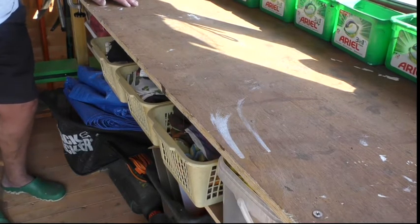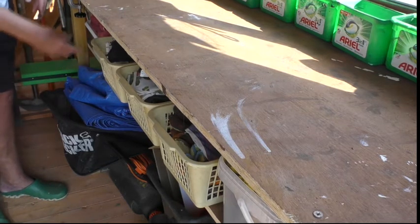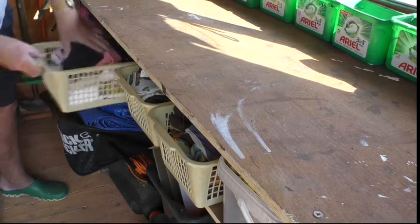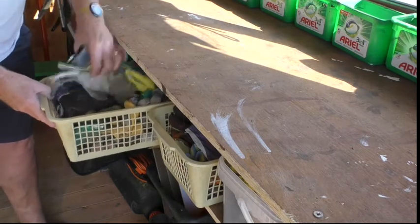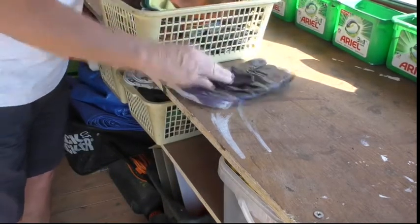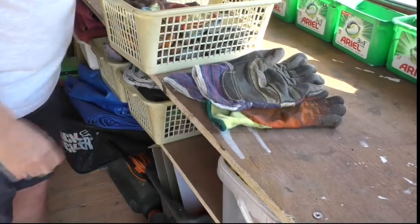So that's my vice. Now I made this workbench out of an old bit of wood that I had, and because it's such a small shed, folks, I have to keep it very tidy. So under here on the shelf I've got baskets full of cloths, more cloths, gloves, gardening gloves, and gloves for painting, and more gardening gloves. Unfortunately, I don't know why, I always seem to end up with all left-hand gloves. Why is that, boys?